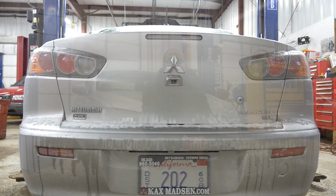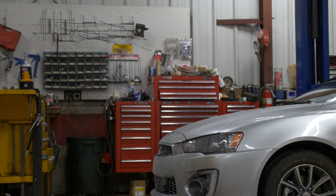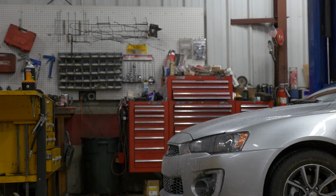The Lancer as a whole has one competitor. That's the Subaru Impreza. And with the age of this vehicle, you just got to wonder, either the person buying it's going to hate Subaru, or they just don't know what else to buy that's all-wheel drive in a car platform.